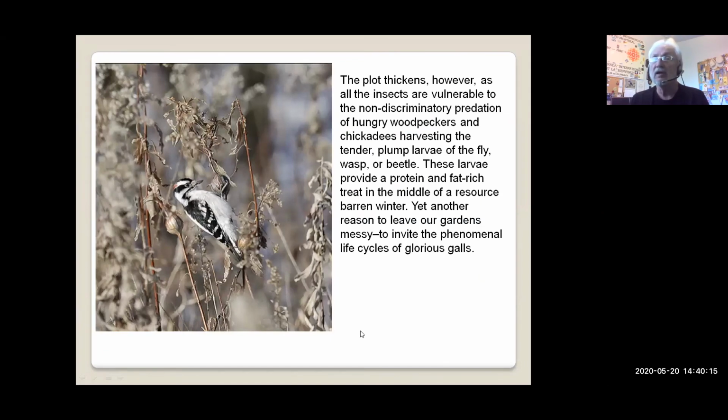And here we have the plot thickens. However, as all the insects are vulnerable to the non-discriminatory predation of hungry woodpeckers and chickadees feeding on them, these larvae provide a protein and fat-rich treat in the middle of a resource-barren winter. So you see the woodpecker, as we were talking about, pecking away at those little balls that form on some of those plants.